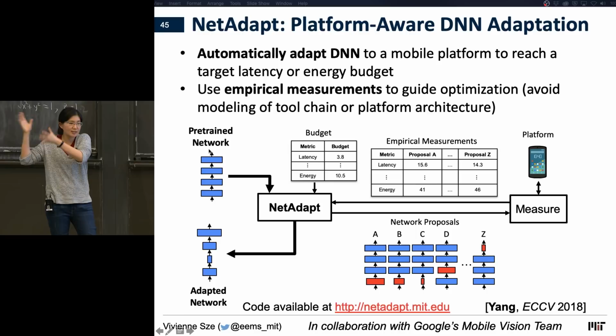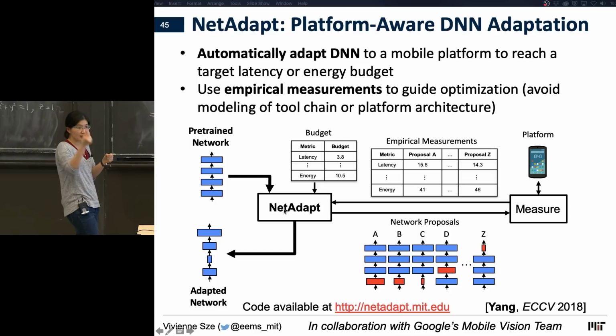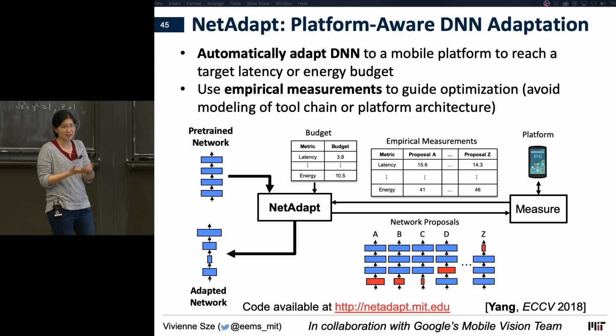Great. Start off with that, but it tends to be very large, let's say. And so what you're going to do is take that into the NetAdapt algorithm. You're going to take a budget. So a budget will tell you, oh, I can afford only this amount of latency, this amount of energy.